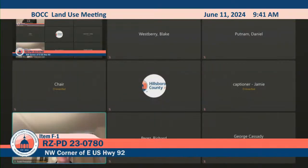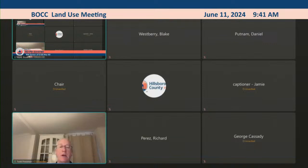So, Mr. Pressman, this is an RV park, correct? We're dealing with an RV park. This is the Gen RV operational site, which is multiple use: sales, maintenance, body shop. It's a full range operation for the recreational vehicle industry.